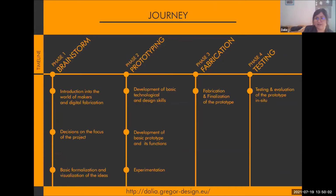We started with the brainstorm phase to introduce the participants to the world of makers and digital fabrication, and begin various reflections to define the purpose and nature of the prototype, formalize it, and begin to visualize it. In the prototyping phase, the participants developed and experimented with some basic technological and design skills and further advanced the prototype. Afterwards, we moved on to the intensive final prototyping and fabrication week at the Fab Lab of Nîmes, and finished with testing the prototype in the space of the Booster. All in all, this took about 6 months.